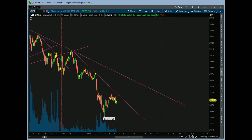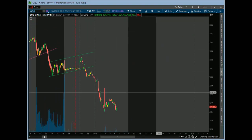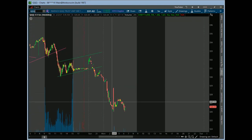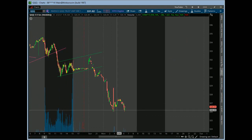Let's take a look at the QQQs this morning. Oh wow, they looked like they were trying to work their way up a little bit this morning. I was tracking a potential bear flag today. Again, we want to see if this 326 level holds. If not, 324 is a possibility if the bears really want to step in today.